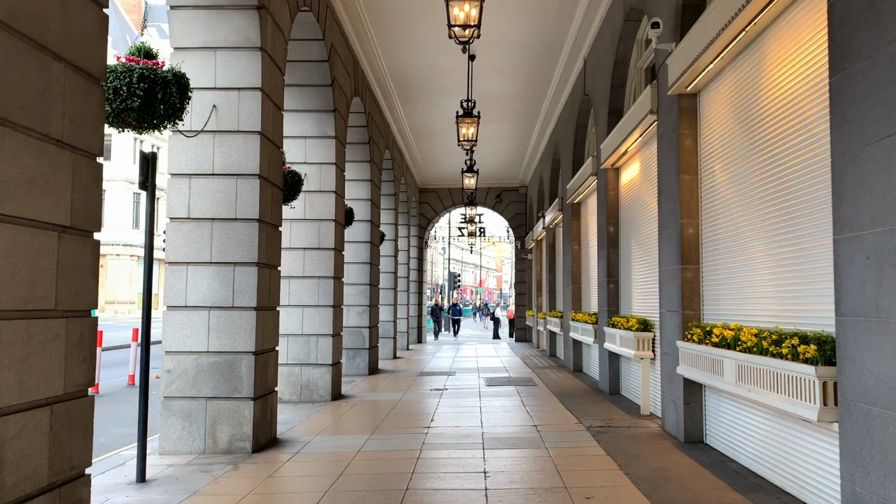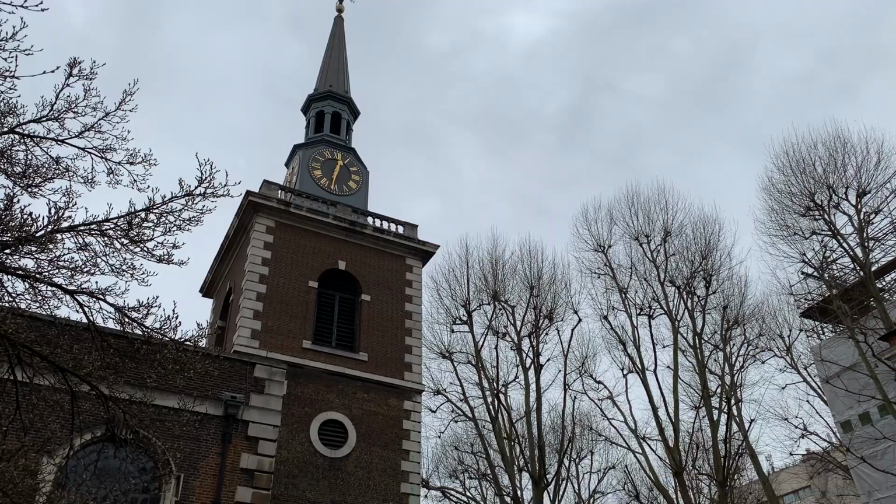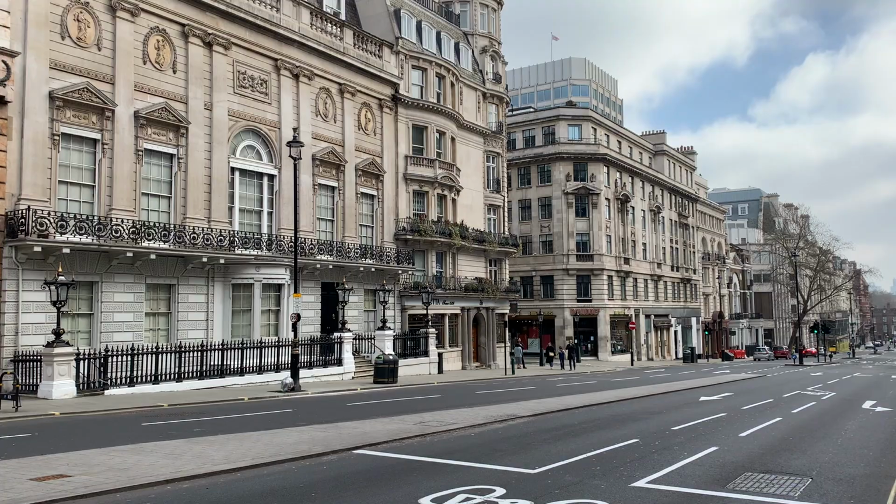St. James's is full of great streets to walk down too. From Piccadilly and Jermyn Street to Pall Mall, there's a lot of great ones to explore. Wide streets like St. James's Street are full of traditional shops, restaurants, and art galleries.